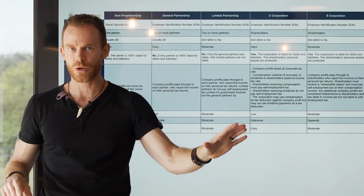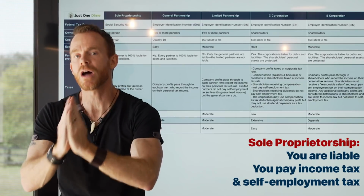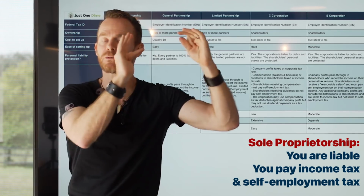Let me give you guys a real quick overview. You're going to be a sole proprietorship. That's one, okay? You do not have limited liability. You will be taxed, income tax and self-employment tax, full on. Now let's switch to an LLC. When you are an LLC, it does nothing to your taxes. I've had people email me and say, I'm going to become an LLC to save on taxes. And I'm like, that doesn't make any sense.